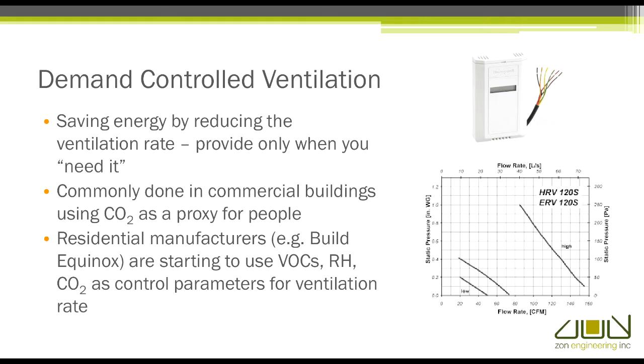The other thing that we're seeing, and this is interesting because we've seen this on the commercial side, and it's starting to move into the residential side, is demand-controlled ventilation. So looking at how you control the amount of ventilation being supplied, modulating it basically. CO2 is being used as a proxy for people, usually controlling anywhere from 250 to 450 parts per million. Sometimes people confuse that with carbon monoxide. With carbon dioxide, before you start to get really sleepy, it's like 25,000 parts per million. So it's really just being used as a proxy.